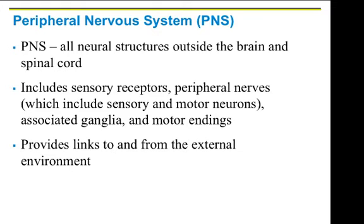Again, when we talk about your motor endings, your motor neurons are going to be stimulating either a skeletal muscle or a gland. So again, those are the big things that your motor neurons are going to do: stimulate and excite either a skeletal muscle or a gland. And this helps to provide, again, a link to and from the external environment to the brain. So this helps to provide that nice link, is the peripheral nervous system.